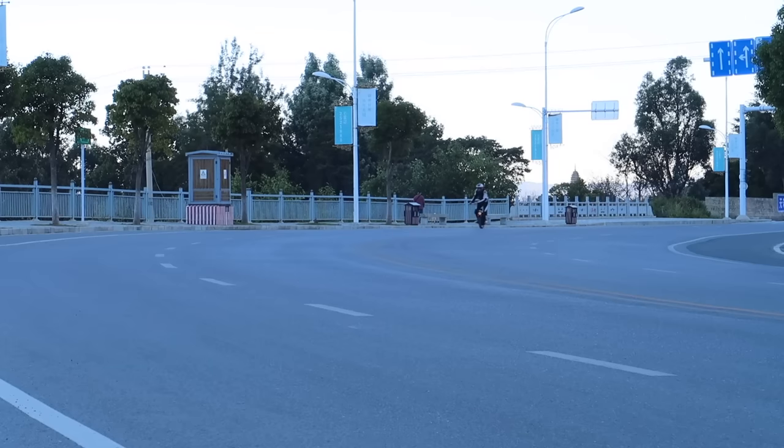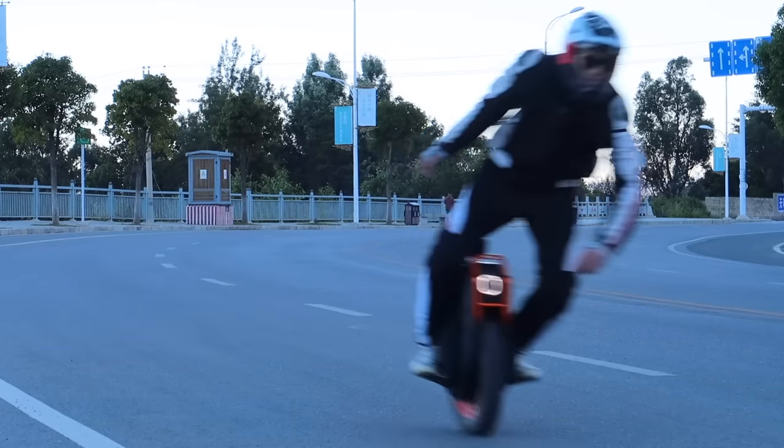Now to do these high speed turns, I really need to shift my weight in. I need to bend my leg, I drop my body weight down, and I lean in. If I do that, I can do these turns really fast.